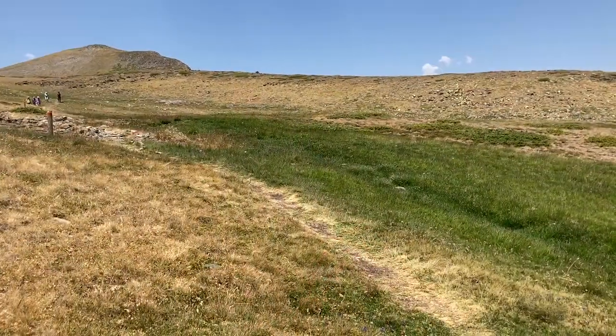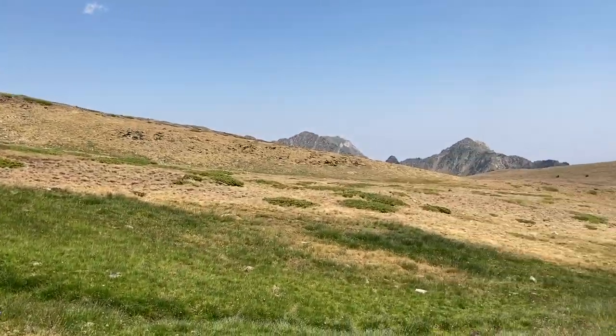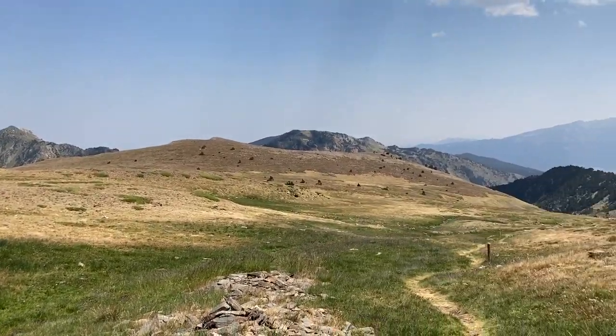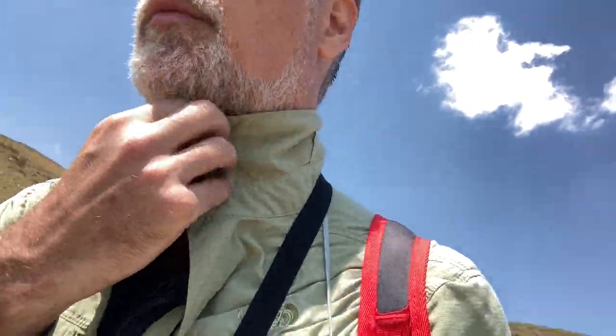So, beer, beer, beer. Trying to shelter my neck from the sun. My poor, poor neck. It's gonna be so hot.